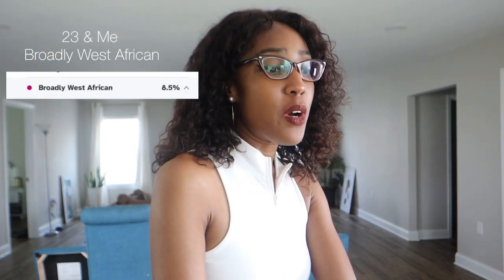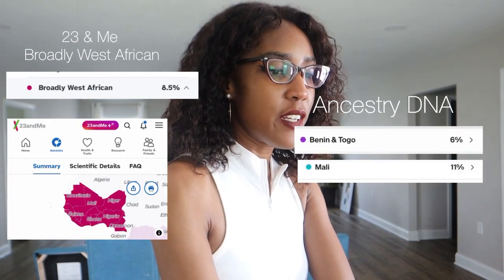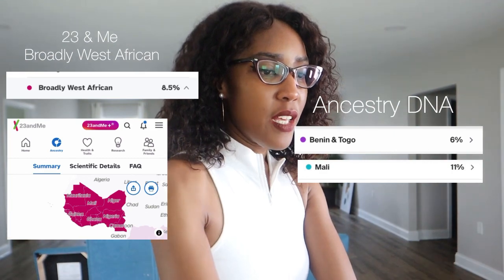Let's see, next we have what is classified as broadly West African. So this is like your Mali, your Niger, and in other regions in that area, Benin. So it's very broad across West Africa when they can't specifically connect you to one place. They just generally classify you in that area.